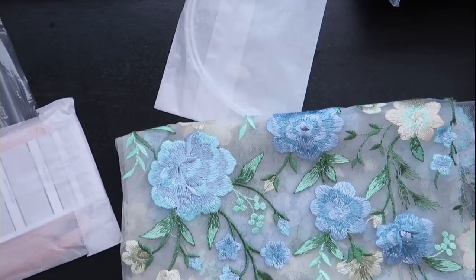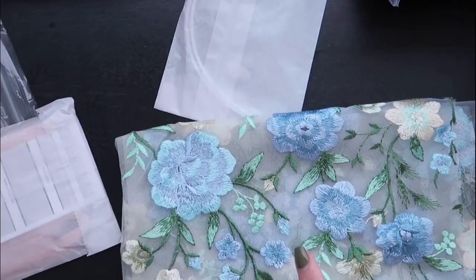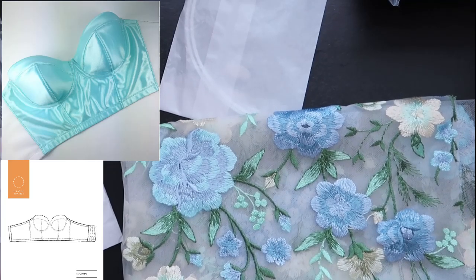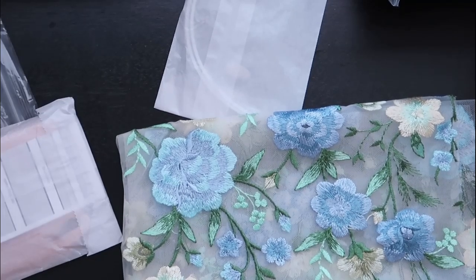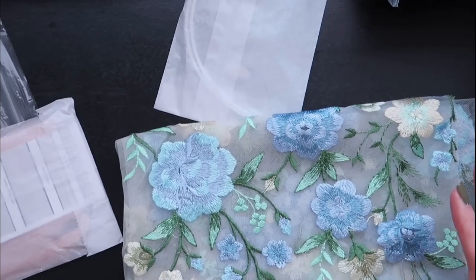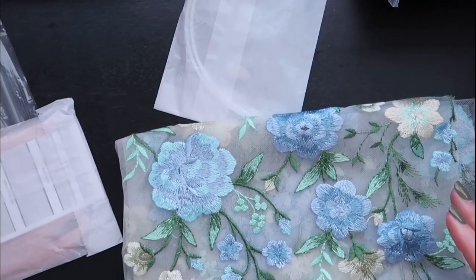But I think I want to make something a little bit different. I have made the Esplanade bra by Orange Lingerie, and the projection on it is too big for me. Like, the cups are just too big. So I'm thinking I want to make a long line strapless bra with this, but I'm going to base it off of the Black Beauty pattern.